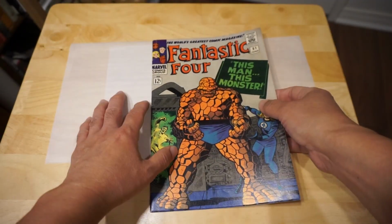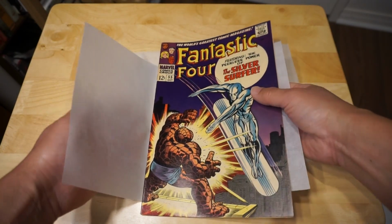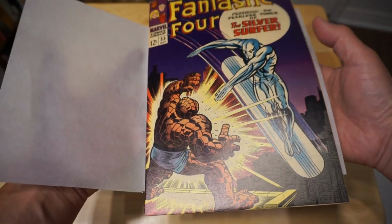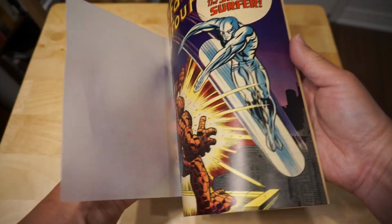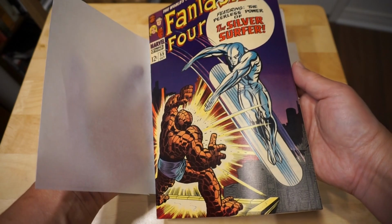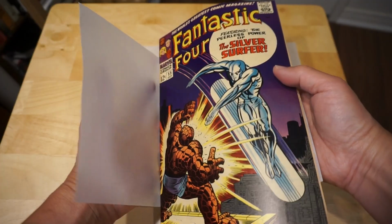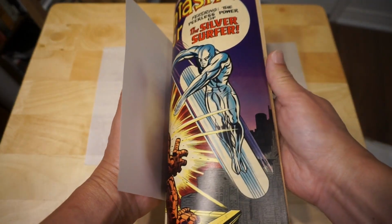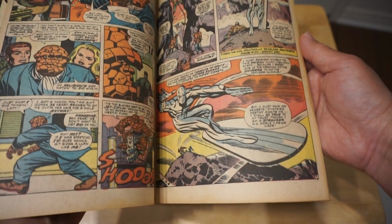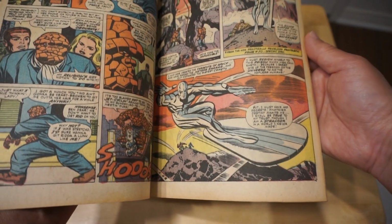Oh, I do love this book. So this is a copy of Fantastic Four number 55, and this is parchment paper if you're kind of curious. When it comes to handling these older, more expensive books, I do like to use parchment paper because what you don't want is to get any fingerprints on your comic books. Some people will use gloves, but just make sure your hands are clean when you handle more expensive older books. I always thought this panel here with the Silver Surfer is a classic Jack Kirby Silver Surfer panel.